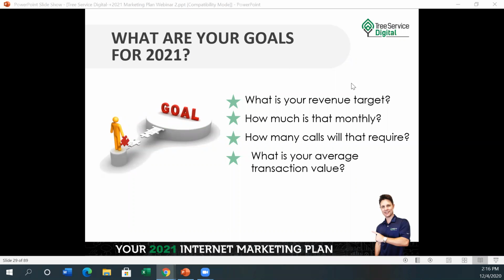So what are your goals for 2021? This is the part. Let's put pen to paper and find out what it is you're looking to do this coming year. You probably have a pretty good idea of what type of revenue you're going to do for 2020. So what's your revenue target for 2021? Maybe you're a $1 million tree business and you're looking to get to $1.5 million, for example, this coming year. That's your revenue target, 1.5 million. And again, guys, I'm just throwing out a number. You could be bigger, you could be smaller, but what's your revenue target? If that's 1.5 million, how much is that monthly? Break it down by 12 months. Divide that number that you're trying to hit by 12 months.